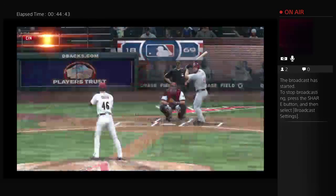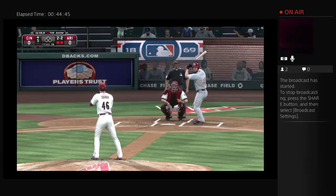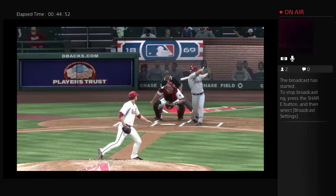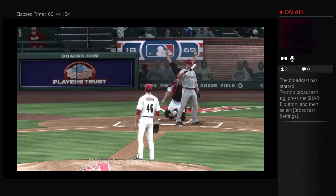Yeah. It's not even showing up the Wi-Fi on here. Yeah, that's weird.